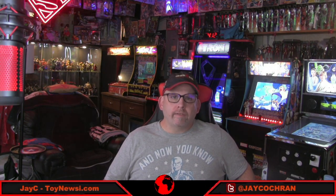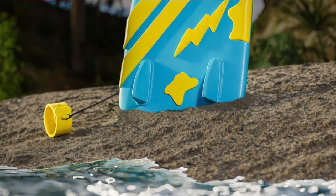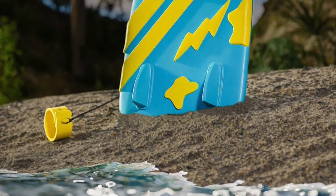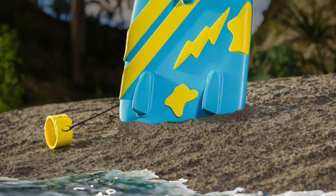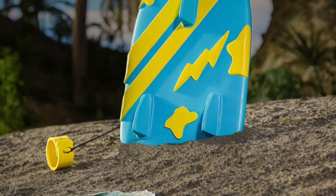Let's start off with a little bit of news from Super 7. So just today, they released this teaser image for what appears to be another wave of Teenage Mutant Ninja Turtle Ultimates figures. I believe this will be wave 8.